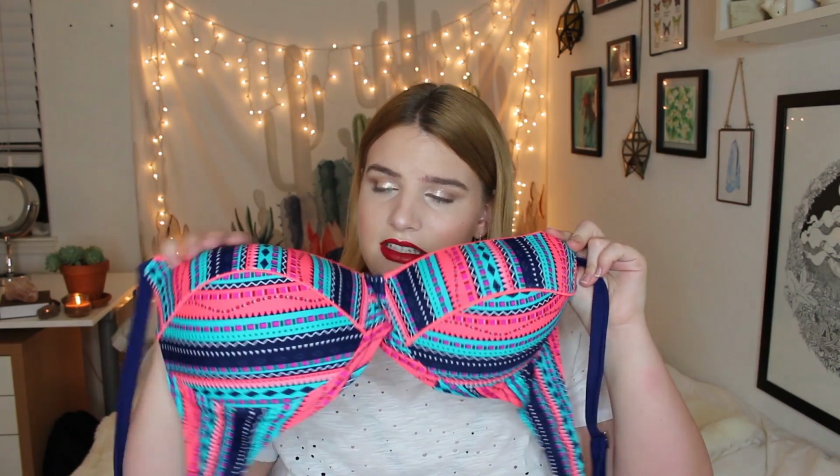Get started. So the first one is really not my style, but I thought it was cute, so I went for it. It is very neon. So it's this bikini right here. It has a very thick strap, which I appreciate. And then the cups are very supportive. They do have underwire and everything, so you're gonna be held in there, baby. And then it is just this really cool Aztec-y, multicolored bikini top.